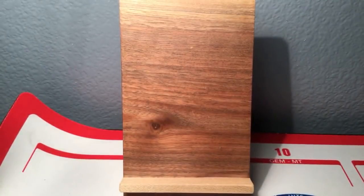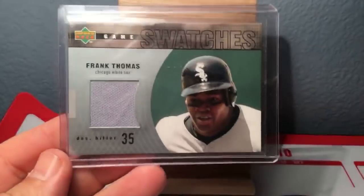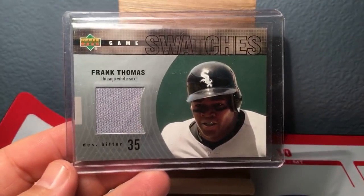I got a bunch of stuff, way more than you would get in a box. And I got all Hall of Famers. So I spent the same amount of money that you would spend on a hobby box, and I got all stuff that I want for my collection. There's another Frank Thomas jersey card.